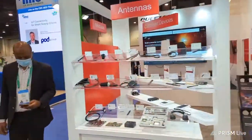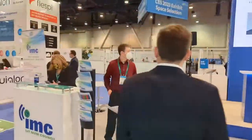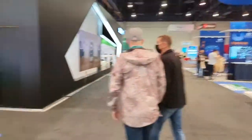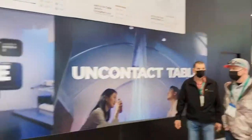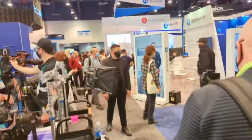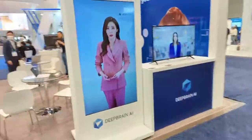Can never have too many antennas. Look at that, look how much space they took up there. And they'll tweak one thing and be like, oh, now you can only do 4.5 pounds instead of 5 pounds per bottle. Welcome to Deep Brain AI, and I am an artificial human. That's kind of a tour.